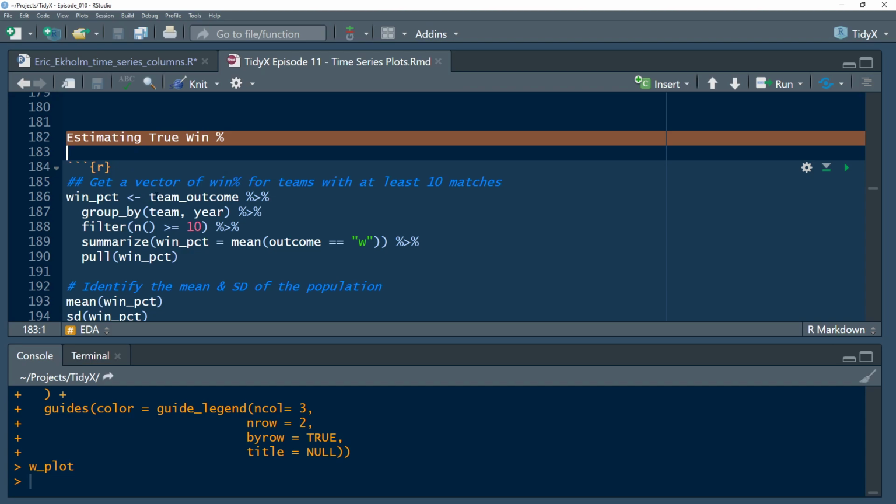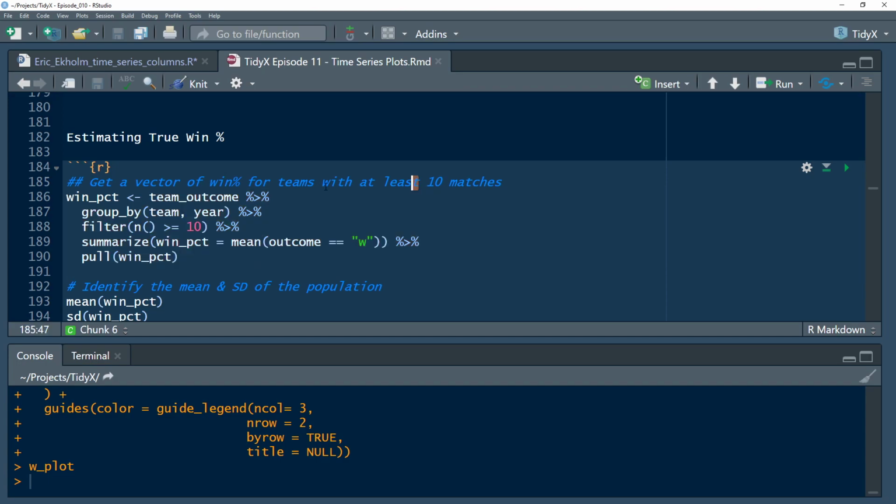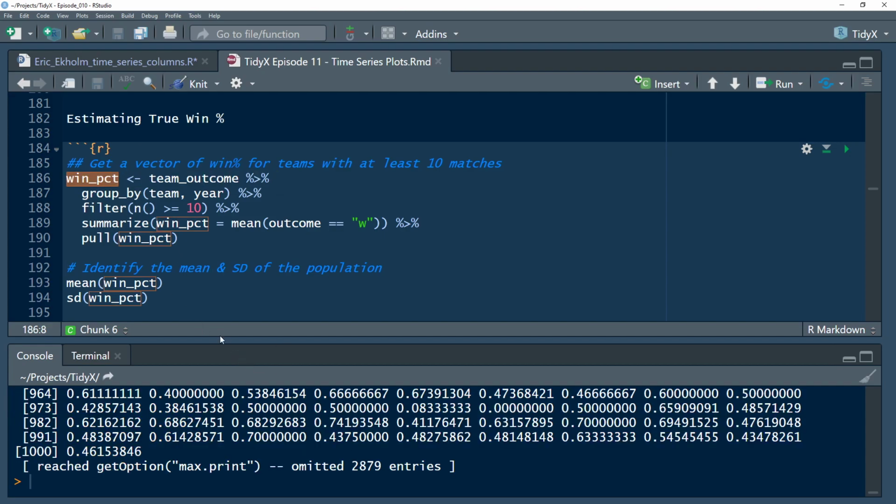The first thing that I need to do is get a vector of win percentages for all teams, and I set the limit here at teams that played at least 10 matches. I can't remember why. I think it came from the quantile of how many matches there were, but there was a reason that was somewhat defensible, though probably not if I wanted to publish it. But you want to remove teams that didn't play a lot. Yeah, exactly. So we've got a win percentage vector there.